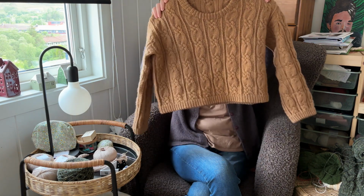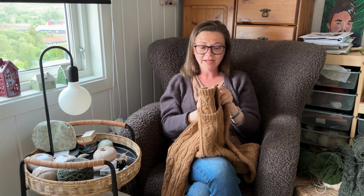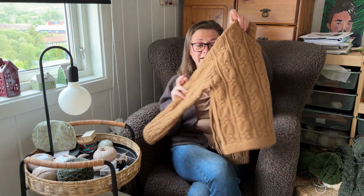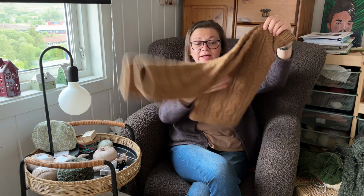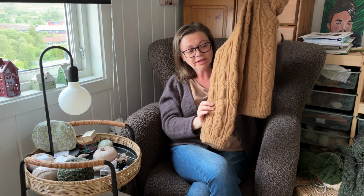So yeah, this is my sweater that I love. I am even thinking to make another one at some point, but this time I would love to use Luna from Hillesvåg. And yeah, I'm curious to see how it will look in that yarn.